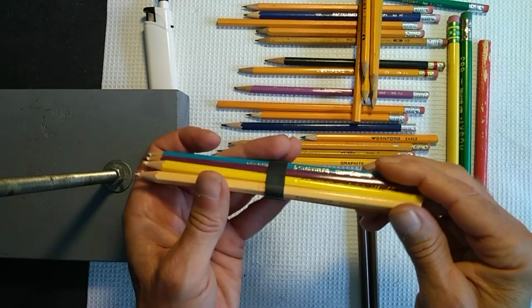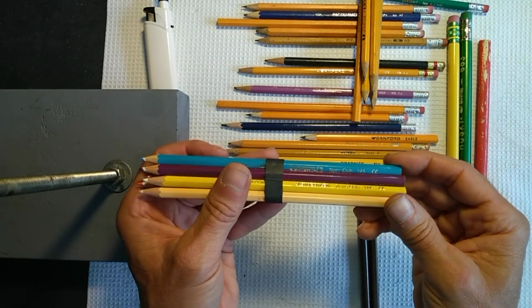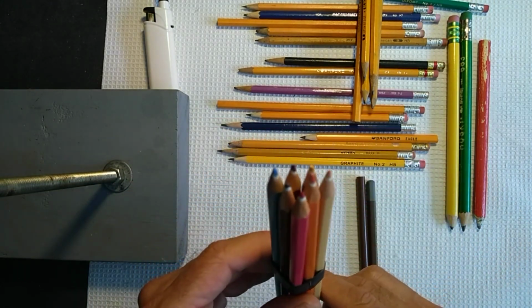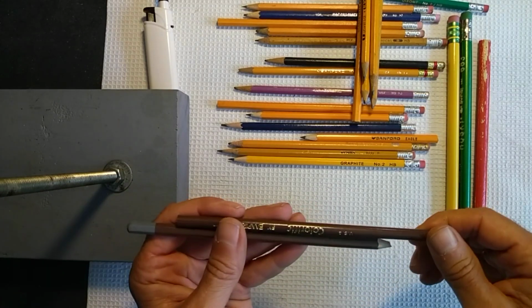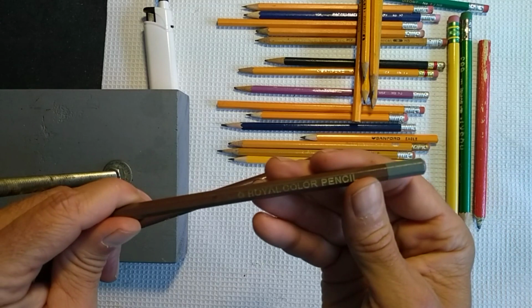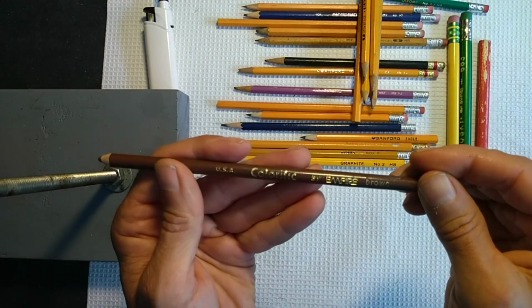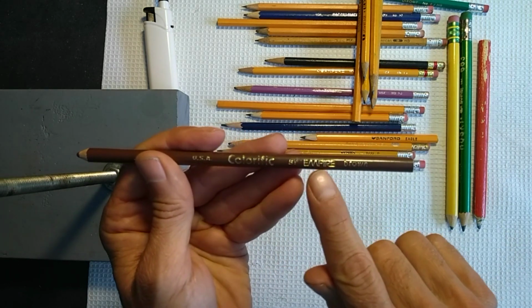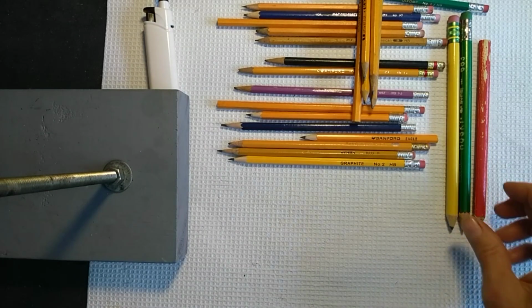But they're not terribly expensive. They're not a real top-of-the-line pencil or anything, but I got them because I wasn't sure what that white coating was. A couple color pencils. This one is a Royal Color, which I think is just a cheapie. And this is a little bit older. This is a Colorific by Empire, made in the USA, so that's an older pencil.